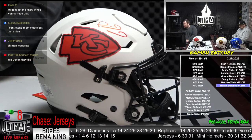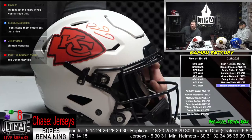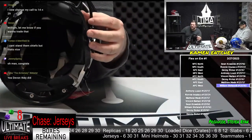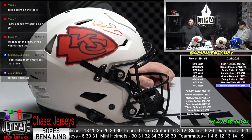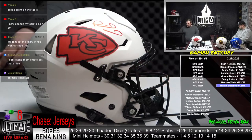Patrick Mahomes, Speed Flex. I mean, this is what the pros wear. This is the most expensive authentic helmet. A Speed Flex worth $600-700 before you put the autograph on it. That is very nice on the Mahomes. So, congrats, William Stefanelli, sir.